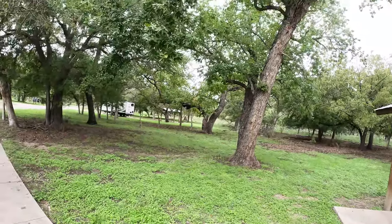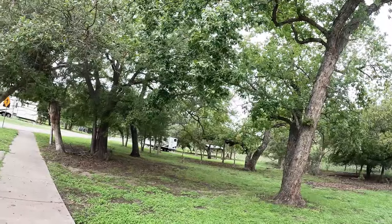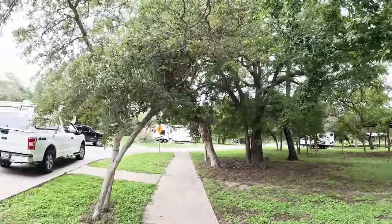Look at these beautiful trees. I've been missing some good Texas trees. I'm gonna eat some lunch. We'll deploy the Valkyrie and we shall go see some South Llano River State Park stuff. That's a mouthful. Time for a shower check. Gotta get clean.